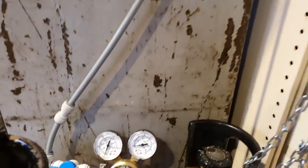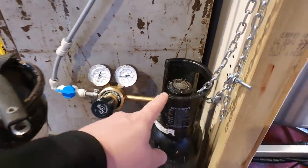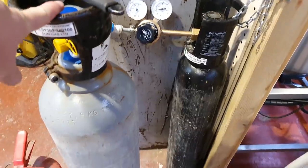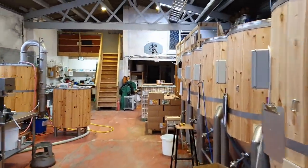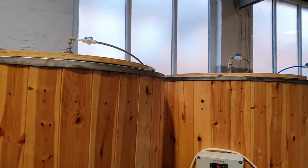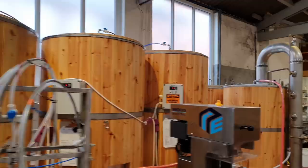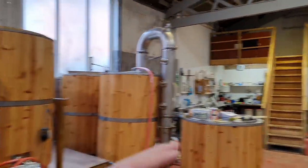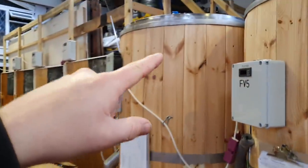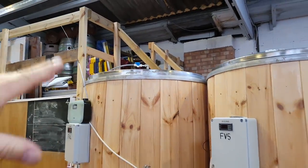And then having a look over here, it would appear that our CO2 is out, so we're going to have to change this cylinder. It comes on a Tuesday. We'll replace it with this big boy. But because we've got all beer in tanks, I've now set up this purge system. You'll see the pipes at the top of the tanks. So every few hours, each tank gets a 10 second blast of CO2, mainly for these ones, because I can't clamp the lids tight, mainly to push out any ingress of oxygen.